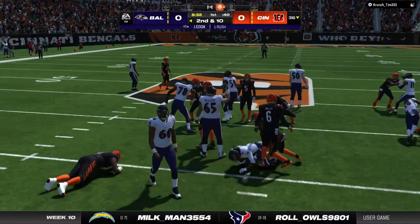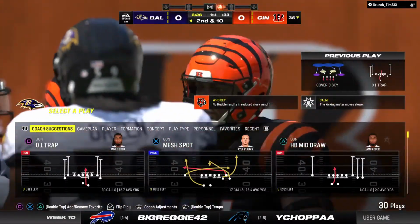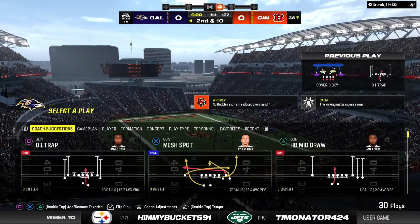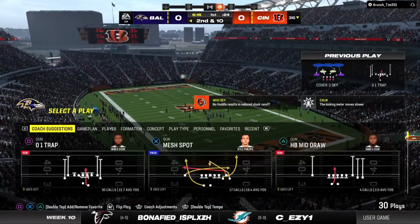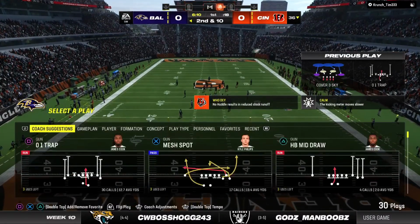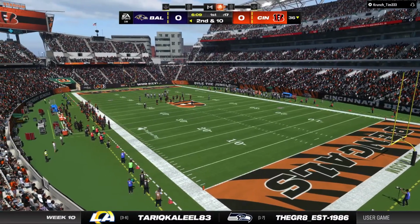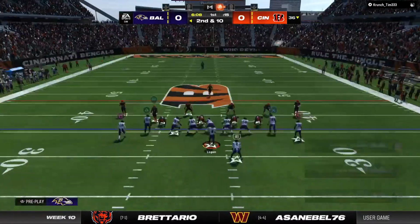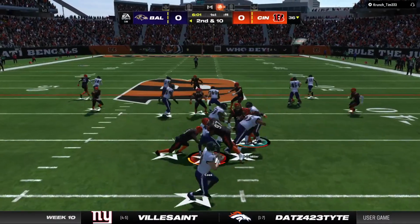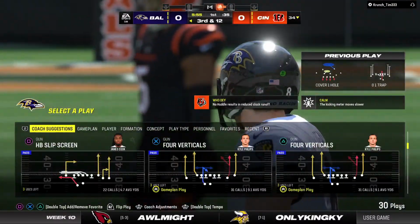Now a first carry for the brother of Dalvin. It's James Cook. And he's going to be hemmed in and brought down right at the line of scrimmage. Officially no gain on the play, and it's 2nd down. Here's Cook again. And he is going to be stopped cold behind the line of scrimmage. 2 yards the loss, and now 3rd and 12.